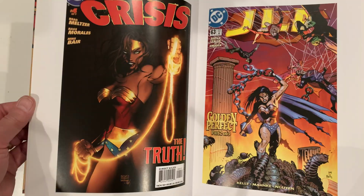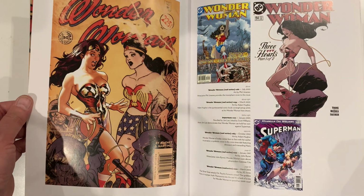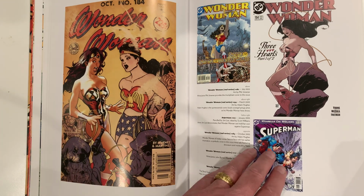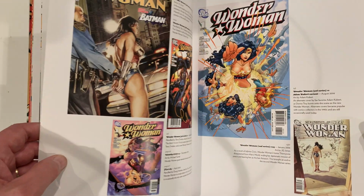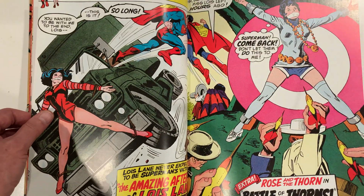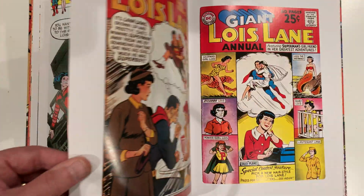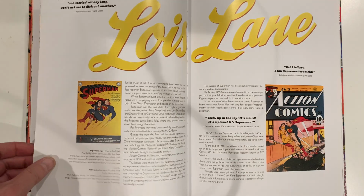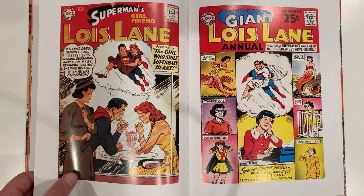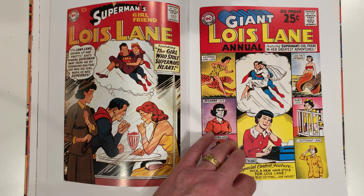So there's some of the Wonder Woman stuff. Now that's Adam Hughes. And then we come to Lois Lane. Always a woman in trouble. And yes, I had these. I loved Lois Lane as a kid.